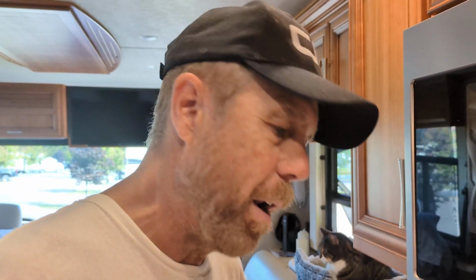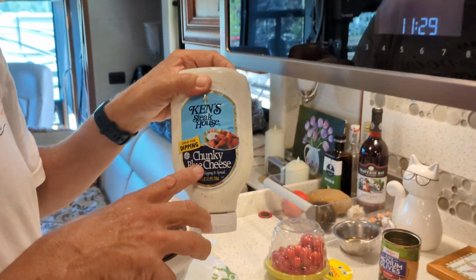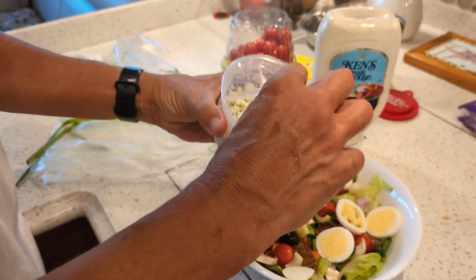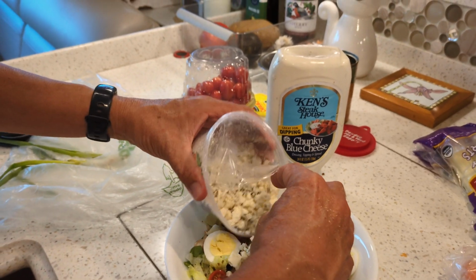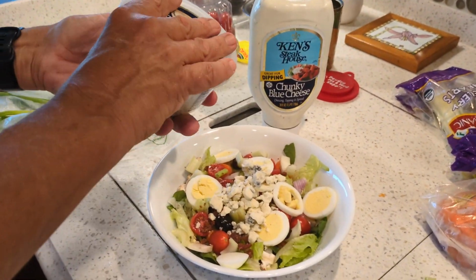Honey mustard dressing is a favorite of mine. French is a favorite of mine. Thousand Island is a favorite. I like a lot of them. Honey mustard's probably my favorite. Or chunky blue cheese. Now they call it chunky, but let's make it really chunky. Let's take some blue cheese chunks and we'll put those guys in there. Or you could do feta cheese.